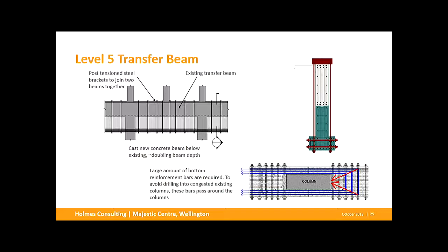And one thing that we found, you know, these columns were really well detailed. They were full of reinforcing. They also were holding lots of gravity load, so we couldn't effectively drill through those to pass reinforcing bars to get this flexural continuity of that bottom steel. So we had to go round them.